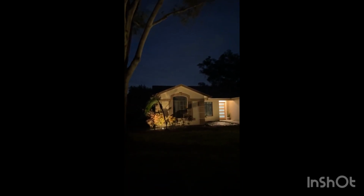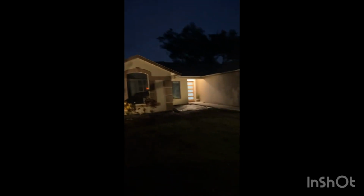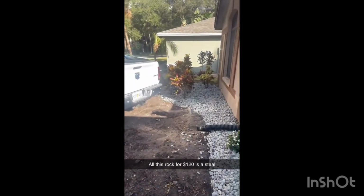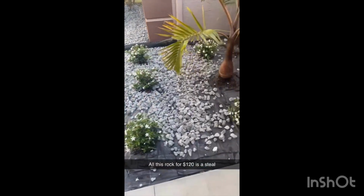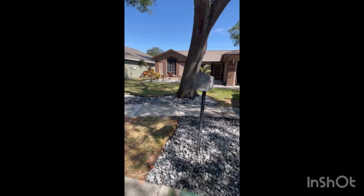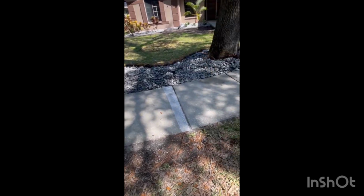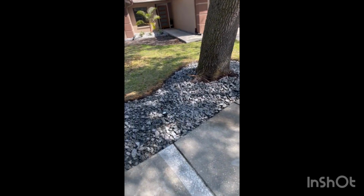Landscape lights are up. $100 for this project, 2 hours, 3 hours, I'd say 100% worth it. It looks really good out here now. First load done. We got a little bit left over here. All that's done. It's looking good. Landscaping is done. For the most part, got to get some grass. Gonna fertilize. But lights are in.